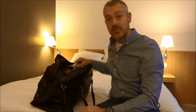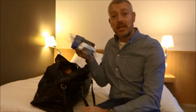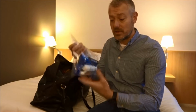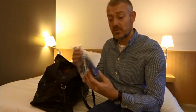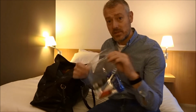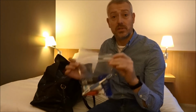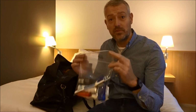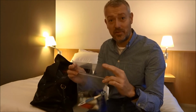Right, first things first, toiletries. You can get them all in one of these little plastic bags. If you're only going away for a couple of nights, that's got deodorant, it's got toothpaste, it's got toothbrush, it's just got the pure essentials. These little plastic bags, some airports actually charge for these, so when you travel through an airport and these are available free of charge, pick up a handful, because you never know when you're going to need them.